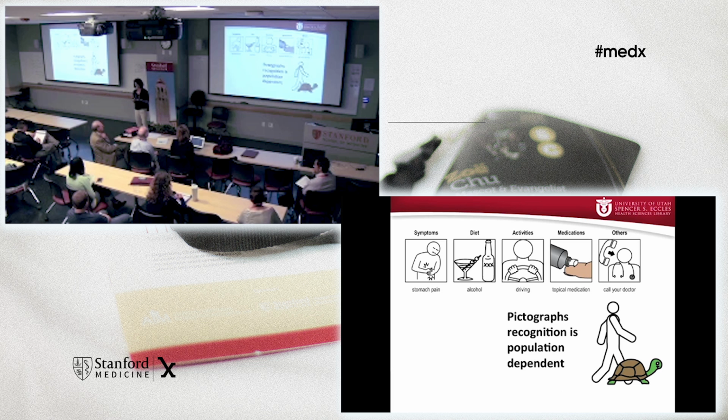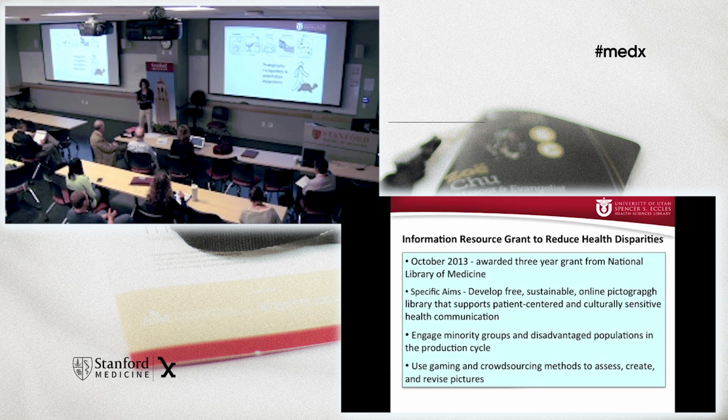And there aren't any comprehensive, high-quality pictograph collections for the health domain. No little graphic images that you can plug in for things that are going to be really helpful. And there isn't any evidence-based research showing which images are best for a particular patient population. But we're working to change that.